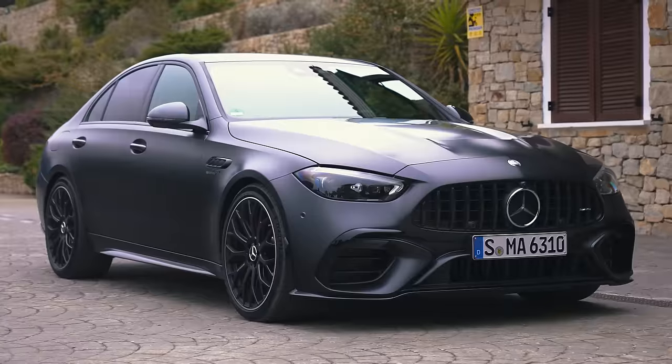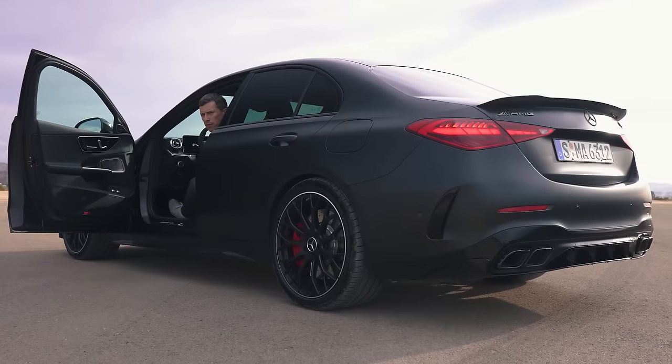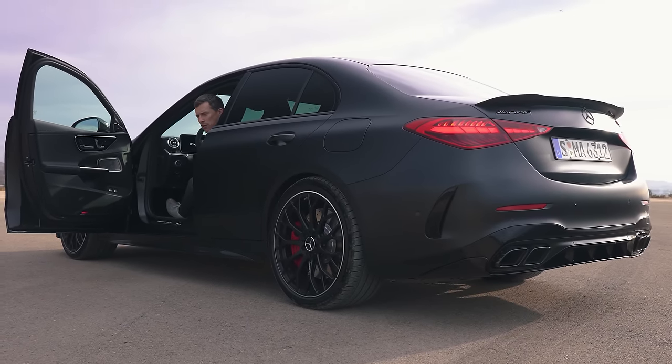It's mine. Now then, it's time for the CarWow 5 annoying things about this car. There is no getting away from the fact that a 4-cylinder does not sound as good as an 8-cylinder. I'm going to rev this car up.